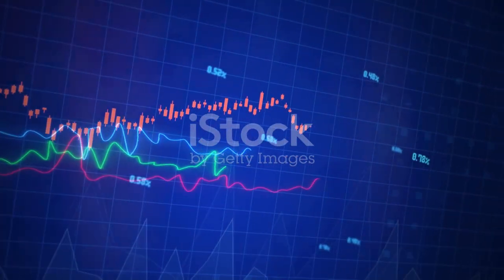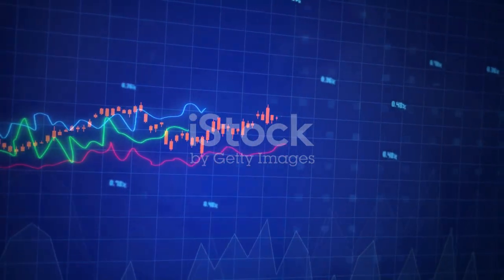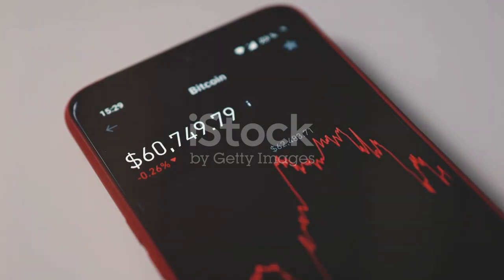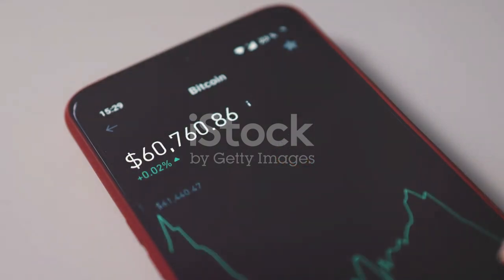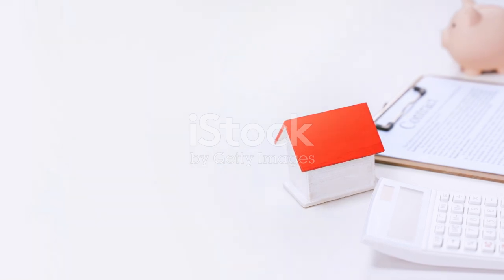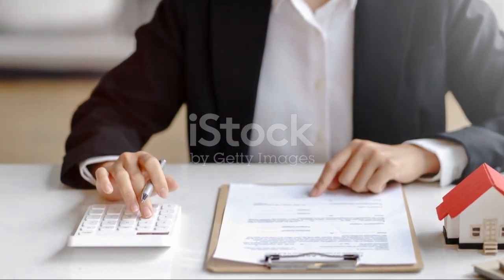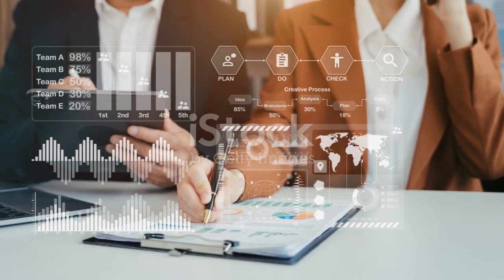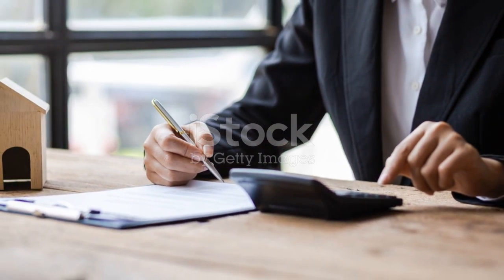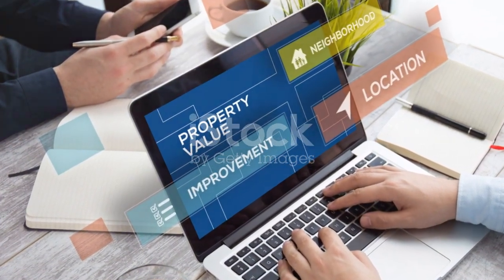Each cycle should ideally be more efficient and profitable as you gain experience and refine your strategy. The beauty of the BRRR method lies in its ability to accelerate your portfolio growth without requiring you to constantly save up for large down payments. By leveraging the equity you build in one property, you can unlock the funds needed to acquire more properties and multiply your returns exponentially. This compounding effect can significantly boost your wealth over time, making the BRRR method a powerful tool for real estate investors.